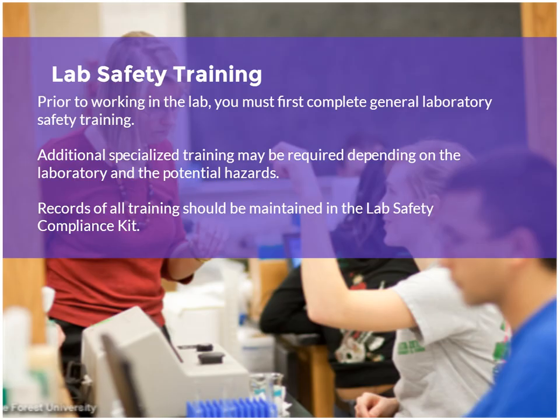Prior to working in the lab, you must first complete general laboratory safety training. Additional specialized training may be required depending on the laboratory and the potential hazards. Records of all training should be maintained in the Lab Safety Compliance Kit.